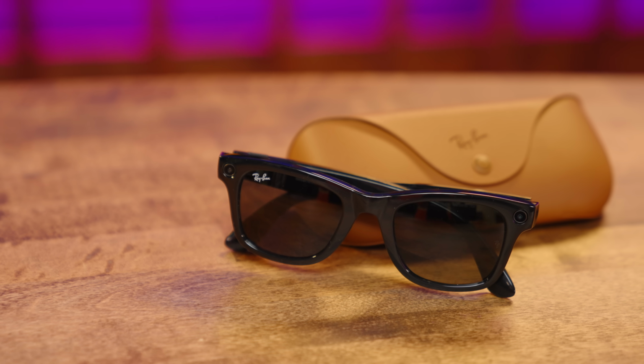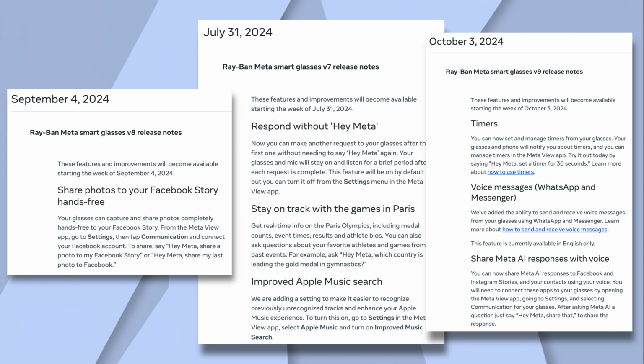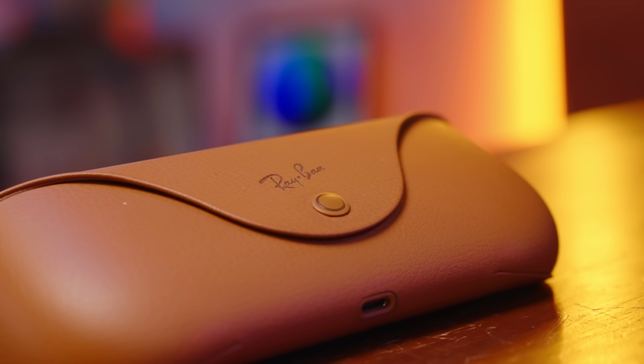They are honestly my favorite piece of tech of the year. And they have gotten so much better this year with all the features. Every couple of months, they have brought out more and more features. And just talking with the Meta crew about them, I feel good about the future of this product.